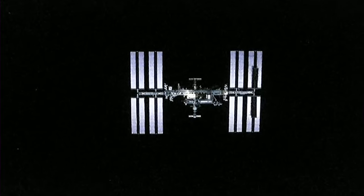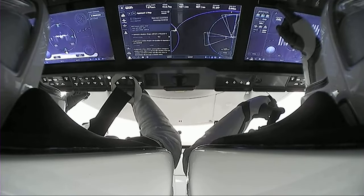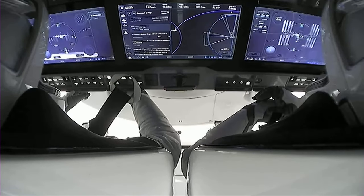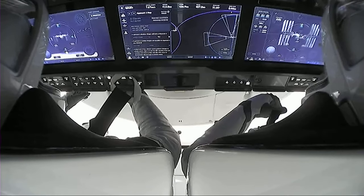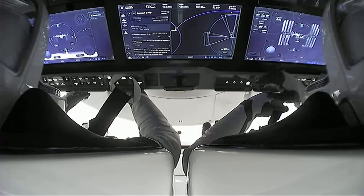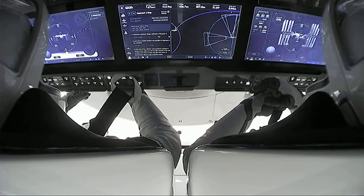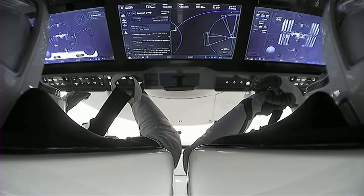We're going to continue up about 90 degrees until Dragon's directly over top of the station, just 220 meters away from its docking port. And at that point we'll be at what's known as Waypoint 1. Pretty soon the teams are going to do a final go, no go to proceed past Waypoint 1 and on to Waypoint 2, at which point we'll stop just 20 meters away from the space station's docking port and do a final check on Dragon systems.